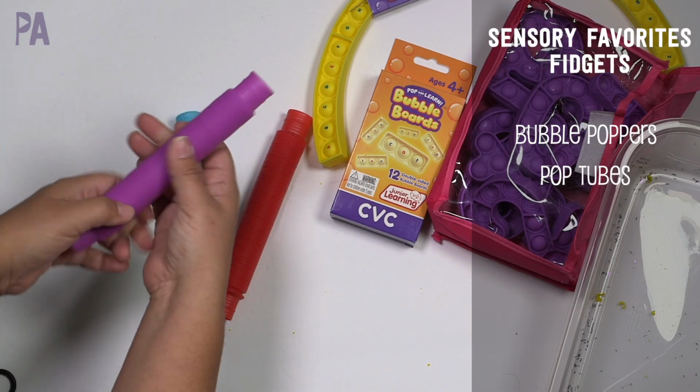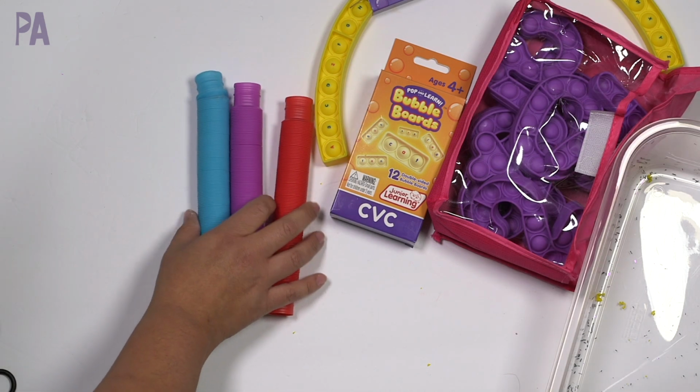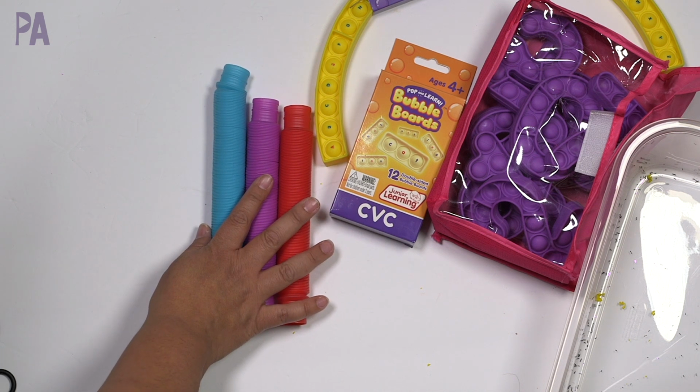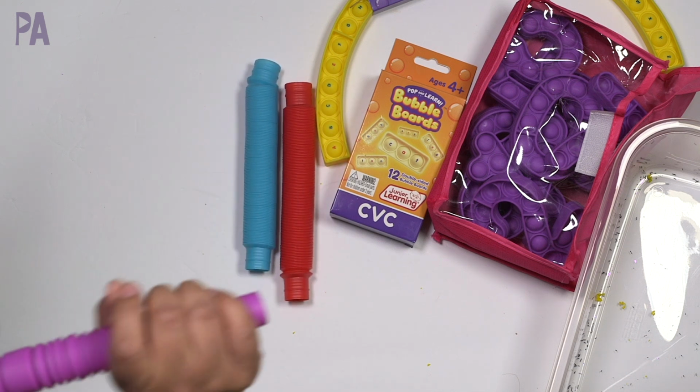Even now, they are your more auditory fidgets, and they come in so many sizes, so many colors. This was a big pack. I think it came with 6 or so. You can put them together, you can build with them. It is very loud to use, but that's part of the reason why I think sensory seekers love these, because they love hearing that sound.